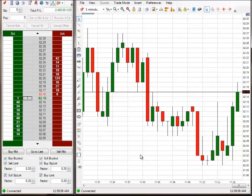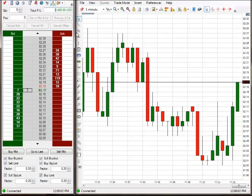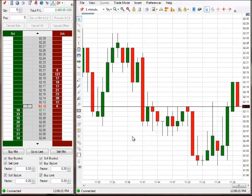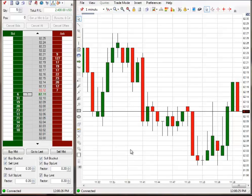So, okay, that's the best I could do today. That's not bad though. 24. How many ticks is that? 48 ticks today. Not bad, not bad. It's all a matter of ticks. One contract, that's 480. Two contracts, double that. Five contracts, five times that.